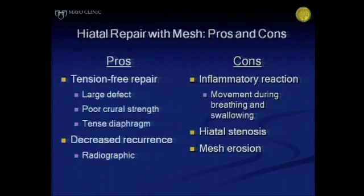Proponents of hiatal mesh cite the ability to potentially obtain a tension-free repair. This is advantageous if you're faced with a large defect or a crura that appear to be weak. In addition, a fibrotic intense diaphragm can be better managed in this fashion. In addition, proponents of mesh cite the potential for a decreased recurrence shown radiographically based on swallow study.